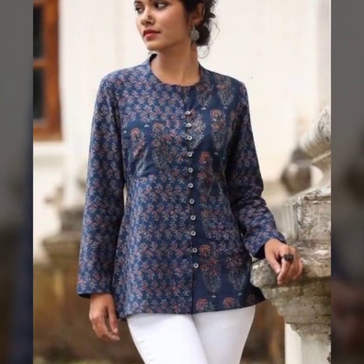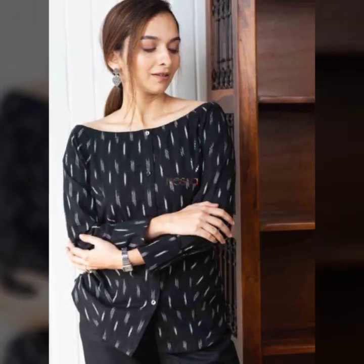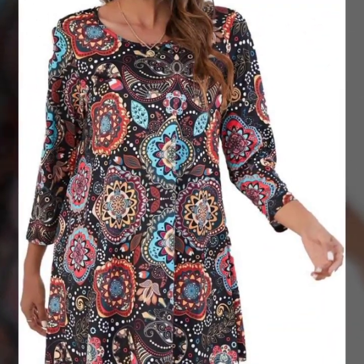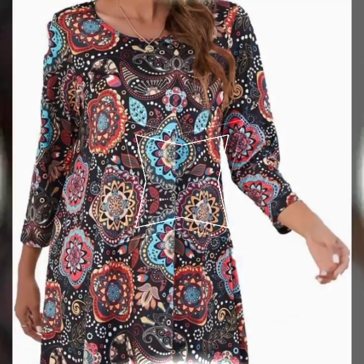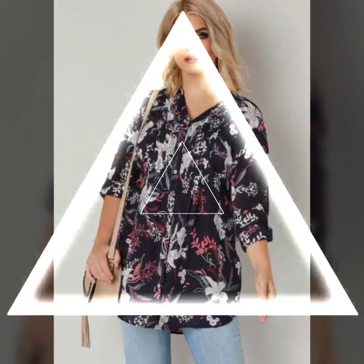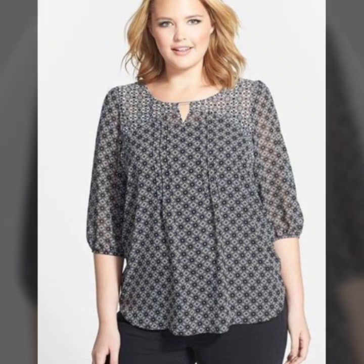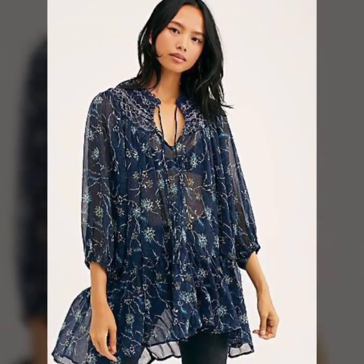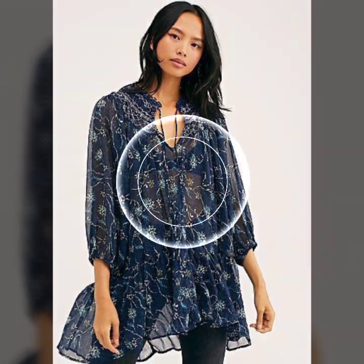Vibrant prints. First up, let's talk about vibrant patterns. Embrace the spirit of Boho with tunics adorned in bold prints and vibrant color. Think floral, paisley and geometric designs. Pair these with distressed jeans or flowy skirts for an easygoing yet stylish look that's perfect for any day adventure.